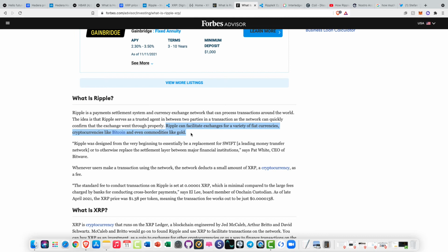Ripple was designed from the very beginning to essentially be a replacement for Swift, a leading money transfer network. And we know that Swift processes $5 trillion a day and a quadrillion dollars for the year. So it's designed from the very beginning to essentially be a replacement for that, or to otherwise replace the settlement layer between major financial institutions.